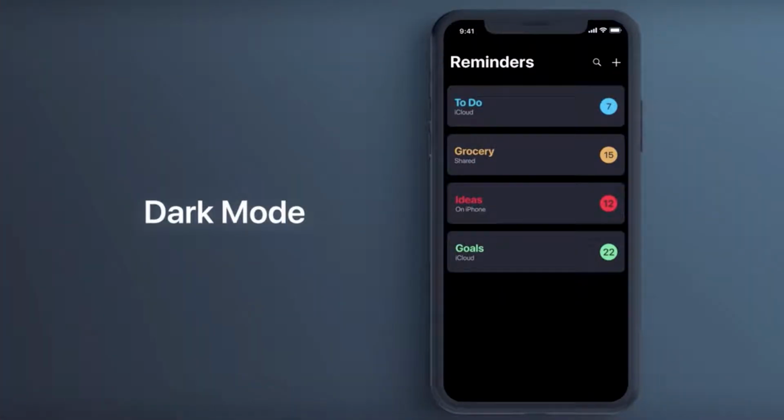Let's get into it. Let's start with iOS 13. Dark mode is coming. Finally, I have talked about this for a while now. Dark mode would be amazing because we have it on the Mac, which is super great. And now let's have it on the iPhones and iPads. It's gonna be super exciting.